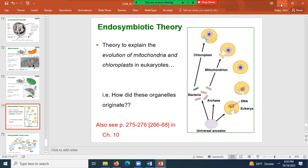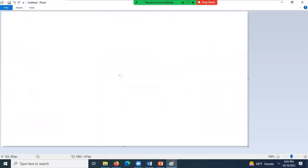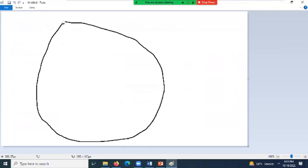Let's see if I can bring up Paint again. A long time ago, before there were eukaryotic cells, there was a proto-eukaryotic cell, and it was very big. And it engulfed and surrounded a smaller bacteria. And so that's now been brought inside the cell by, we'll say, phagocytosis or some other engulfment.